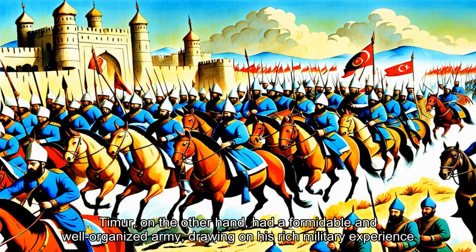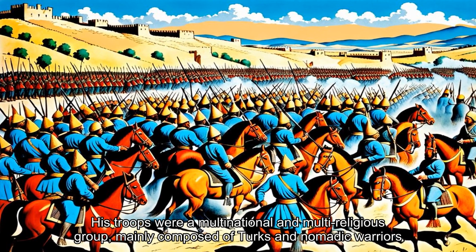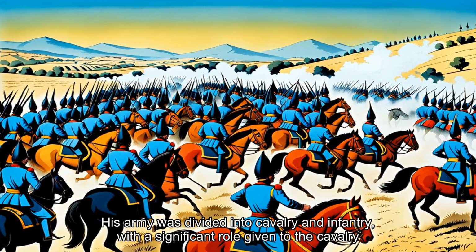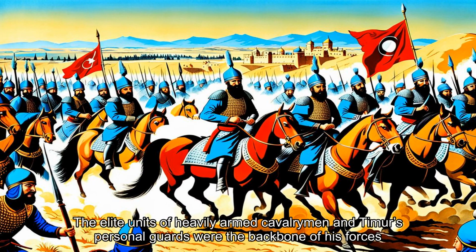Timur, on the other hand, had a formidable and well-organized army, drawing on his rich military experience. His troops were a multinational and multi-religious group, mainly composed of Turks and nomadic warriors. His army was divided into cavalry and infantry, with a significant role given to the cavalry. The elite units of heavily armed cavalrymen and Timur's personal guards were the backbone of his forces.